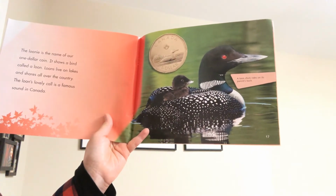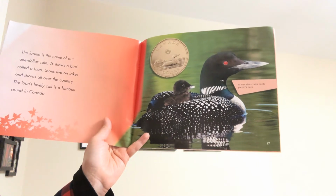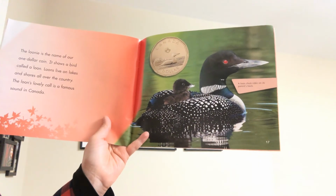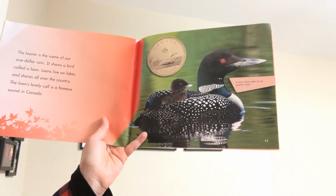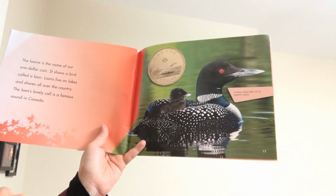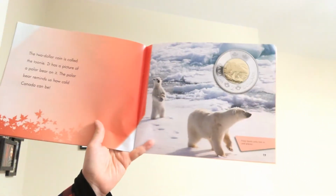The loonie is the name of our $1 coin. It shows a bird called a loon. Loons live on lakes and shores all over the country. The loon's lovely call is a famous sound in Canada. Here, a loon chick rides on its parent's back. See the little baby chick? Have you ever heard a loon? Maybe when you've been at the lake? I know we hear the loon every time we go camping.